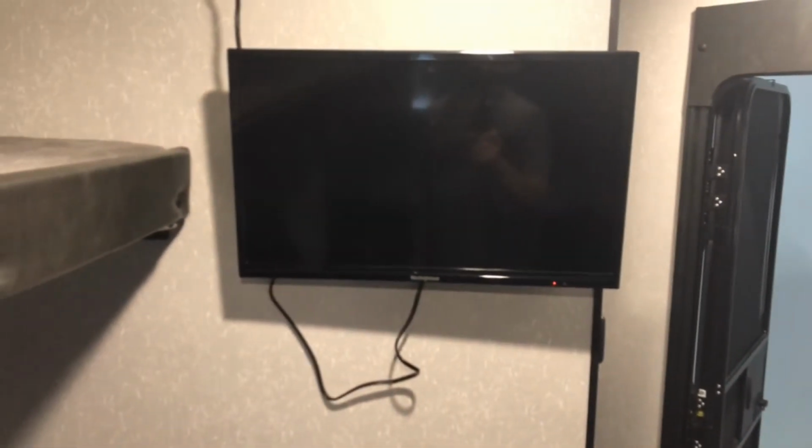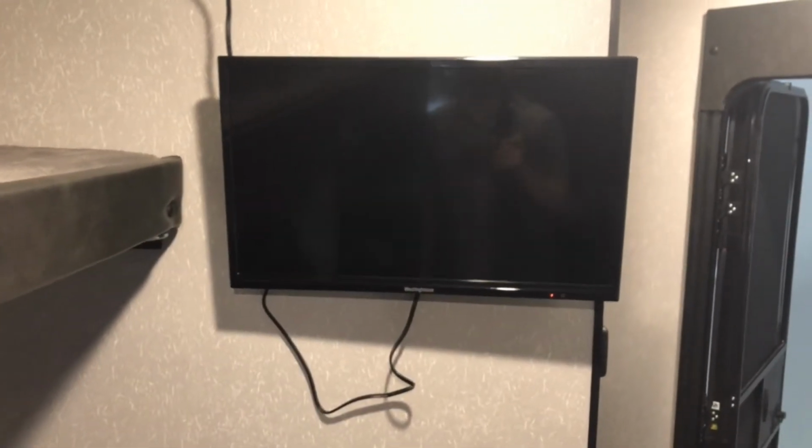New this year, we've also added brand new TVs with DVD players. There's also a room that's combination storage and bucket toilet for when nature calls.